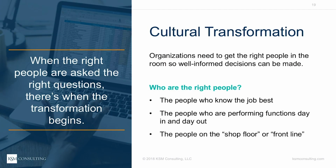Beyond just the accounting organization, in order for an organization to get to a high-performing state, there needs to be an overall cultural transformation. So here I'm not just talking about the accounting department. This is a shift that needs to take place at the corporate level. And that is, do you have the right people in the right seats? Are you asking the right questions to the right people? The people that know the job best are the ones that should be involved in gathering the data, maybe not necessarily making decisions around it, but for sure in gathering data and helping understanding the right decisions.